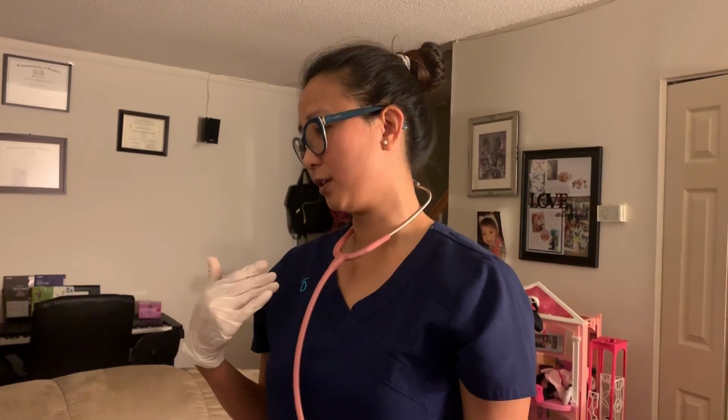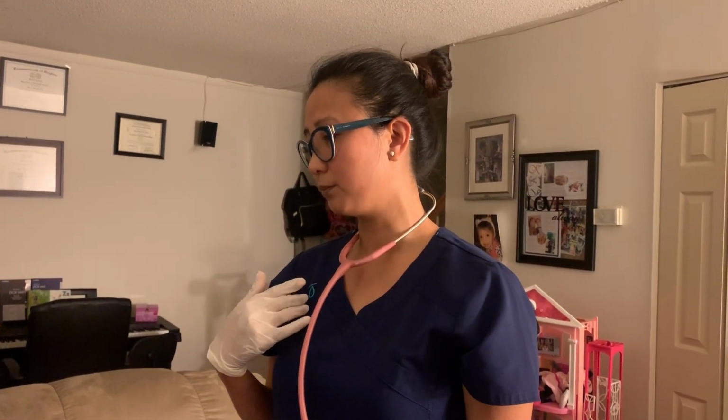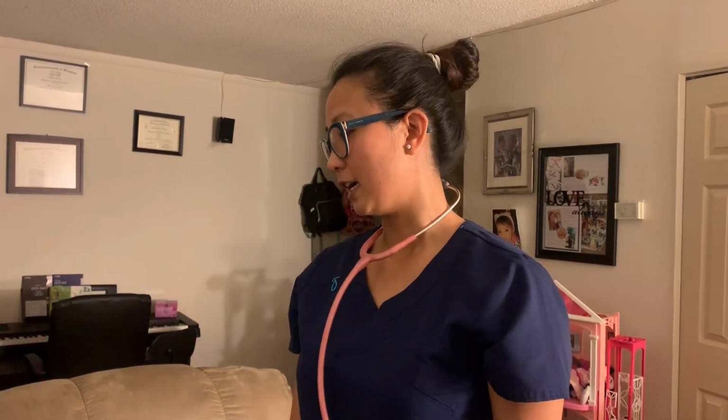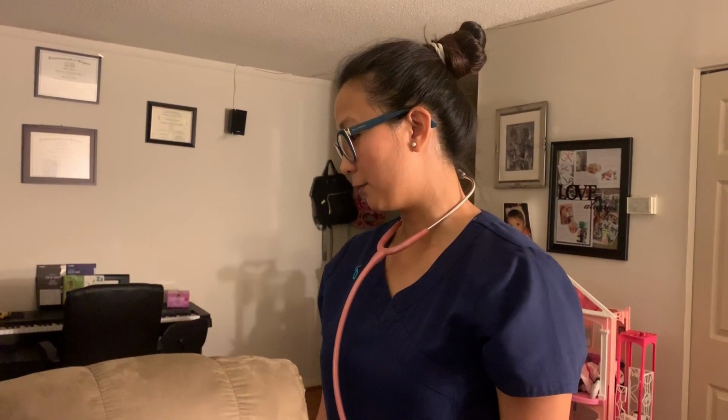His lungs are within normal limits, clear to auscultation, no adventitious sounds, crackles, or any abnormalities. His abdomen is soft and non-tender. Bowel sounds are present in all quadrants. All his pulses are graded 2+ bilaterally. His strength is equal and symmetrical. Right now he's in a comfortable position, and I think this is the end of my video.